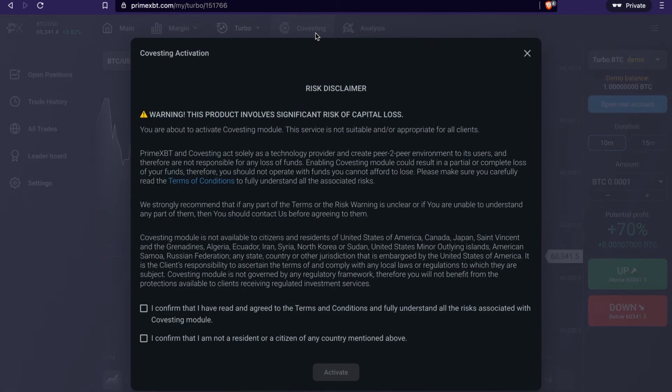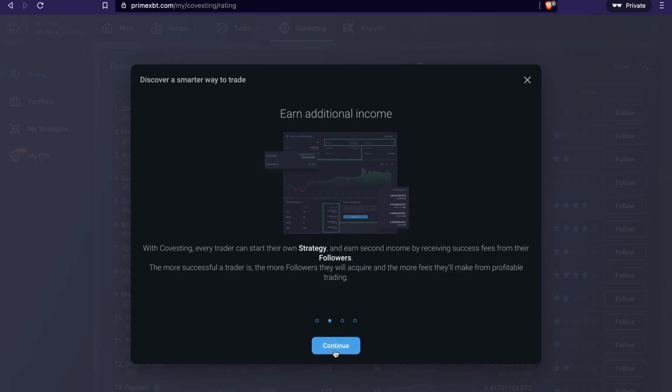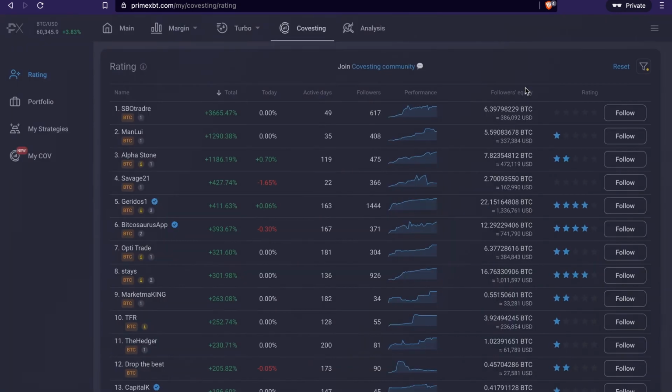Now, as far as, again, this is unfortunate for people that are in the United States, the Covesting feature, which is for traders, is a gold mine. It's a fully licensed DLT service provider. Covesting was one of the first to receive a DLT license in Gibraltar along with Huobi, eToro, and others. This allows traders to set up and manage trading strategies.